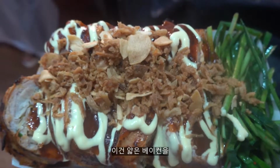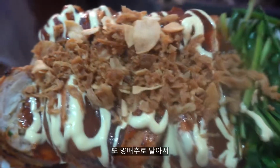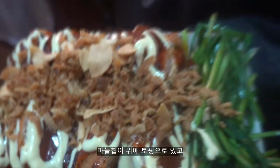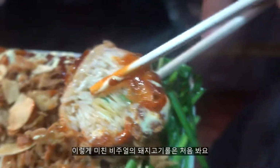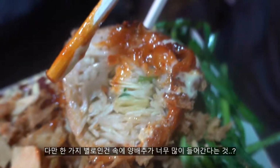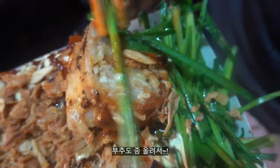It's a thin layer of bacon wrapped around pork, wrapped around cabbage. It's grilled, blowtorched, crispy garlic on top, covered in spicy sauce, chives on the side. And this is just like the craziest pork roll I've ever seen. Only thing that might not be so good about this is it's just stuffed with cabbage. Pour a little garlic on top. I'm gonna add a little chive.